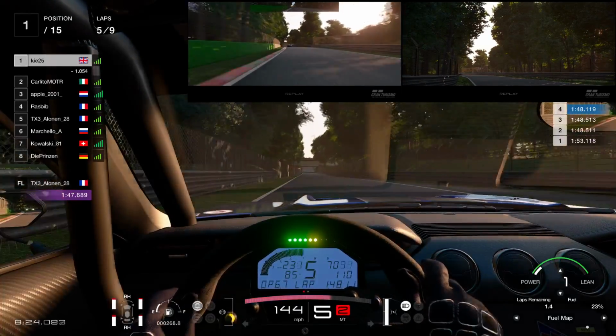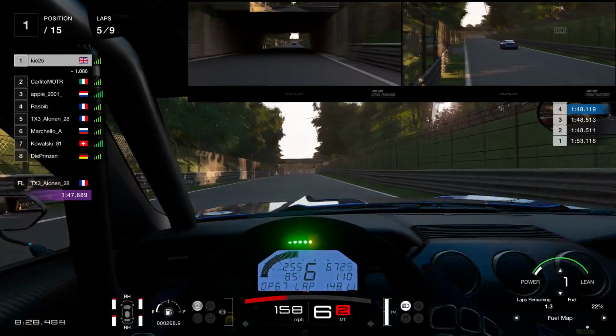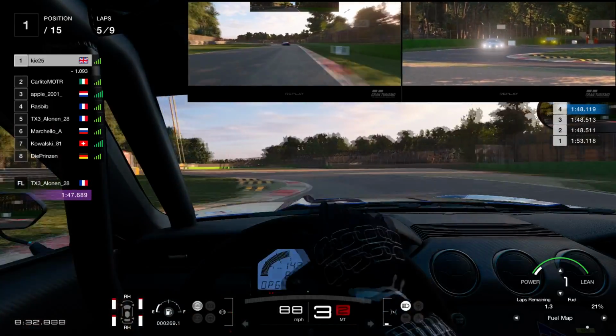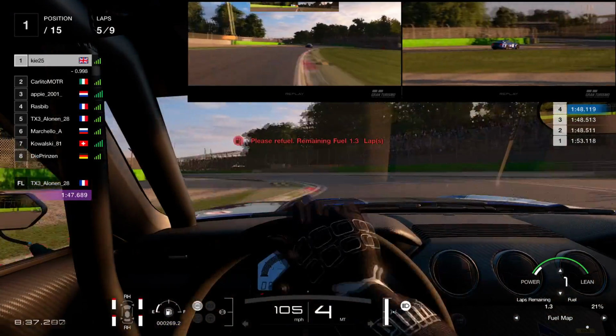So it's pretty much staying around this gap. He's obviously pushing very hard, I'm trying to push really hard, trying to get back into the rhythm of concentrating on lap times. After that first few laps we were doing a lot of defending. Going through this corner again, I wanted to concentrate on the exit speed rather than the entry speed.